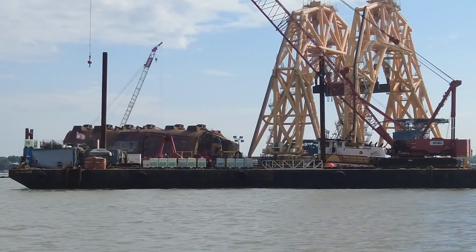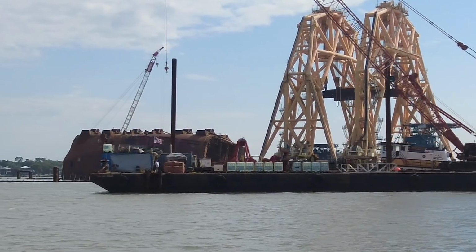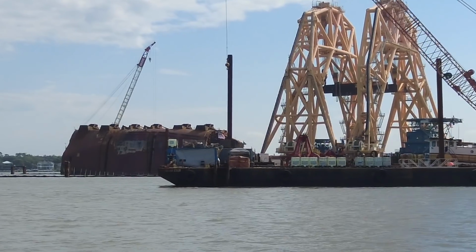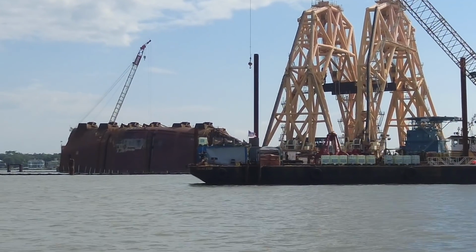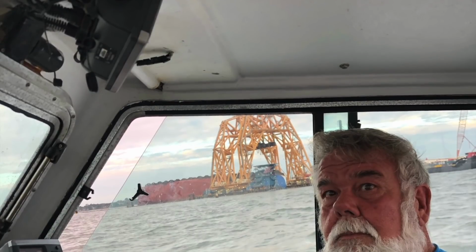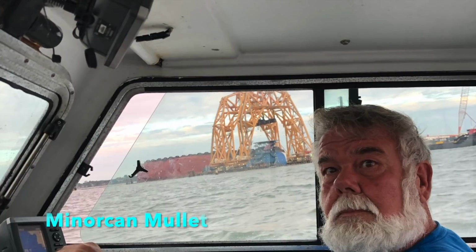Looking here, we see the 2008 barge. Looks like it is well stocked. Those freshwater containers, we can see those there lined up, ready to go to the VB. We've seen that happen where they have to move all the water. Everything's got to be brought out to the site.